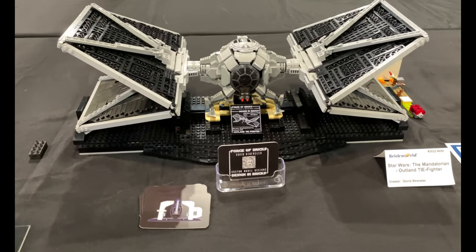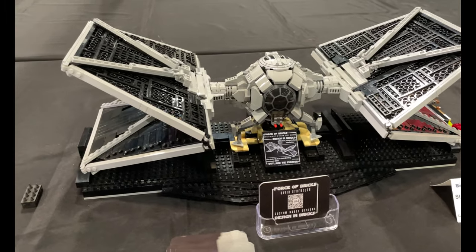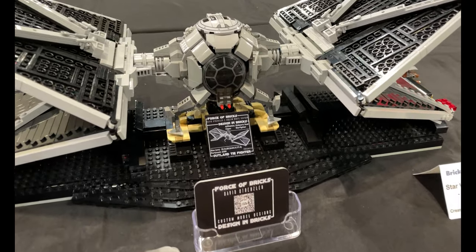This Outland TIE Fighter is so sick with the folding wings from The Mandalorian. I really like this.